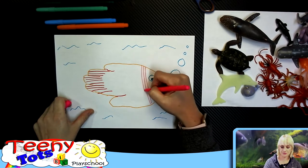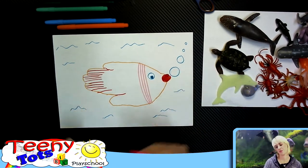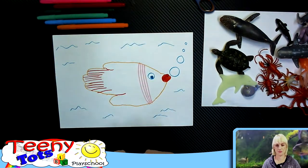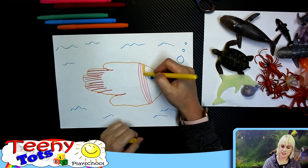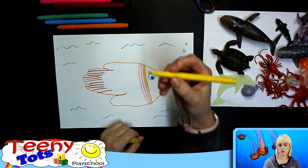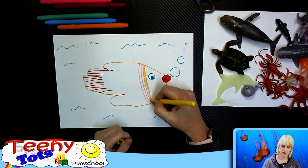Like that. And you can color them in if you want to. I'm going to do some yellow. I'm going to color it in yellow. So I've got some yellow and pink stripes. Remember how we hold our pen? Remember? Okay. Let's color it in.